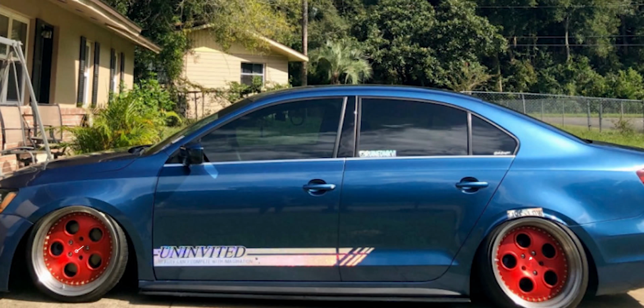And then to close out the day, we're gonna end with this 2017 with an absolutely impressive staggered setup, 18 by 10 plus 17 in the front with an 18 by 11 plus 12 in the rear with a 215/35 and a 235/35. And even though you would think this car is on air for being that low, it's actually not. It's on coilovers. Don't ask me how, because I just don't know.